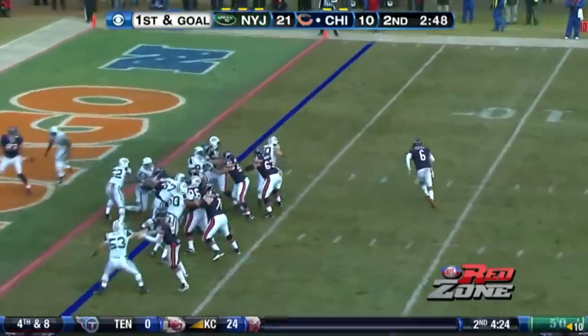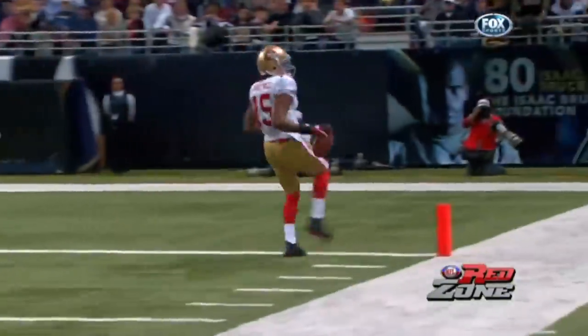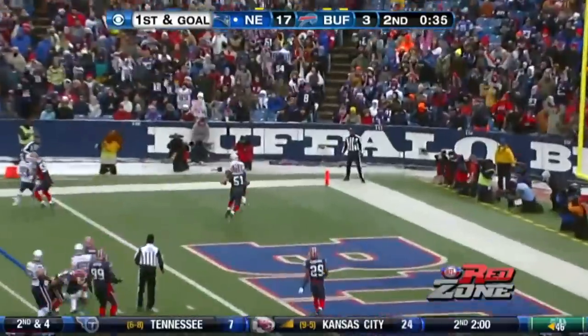Cutler, he can run for it. Hunter takes off. Touchdown, Chicago. Smith on third and 12. Fires downfield and finds Crabtree for first down and more. Michael Crabtree takes it all the way. Brady. Touchdown, Hunter. And this pass is tipped.